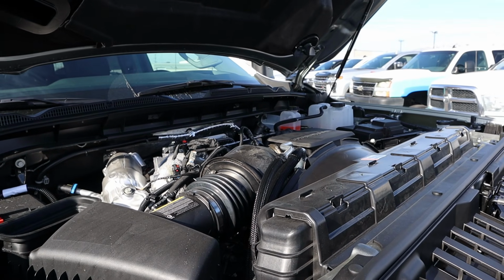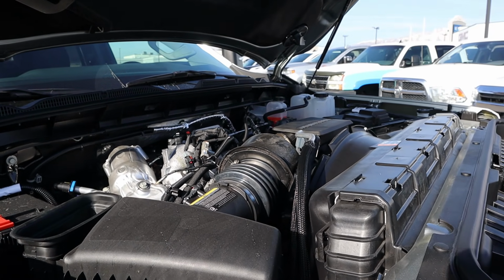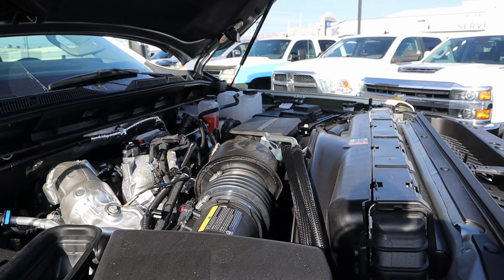Under the hood, we have a 6.6 liter turbo diesel V8 that goes through a 10-speed automatic transmission. It puts out 470 horsepower and then 975 pound-feet of torque.